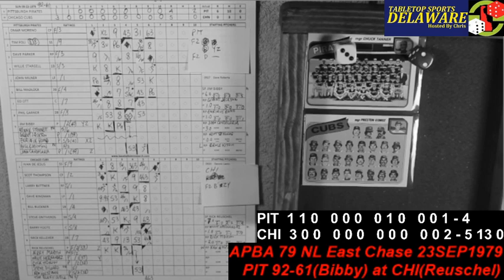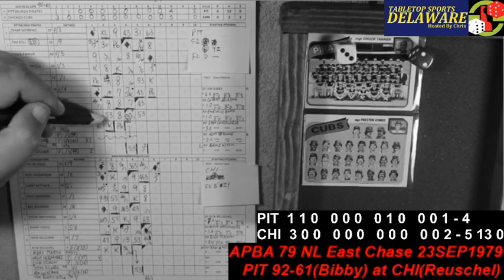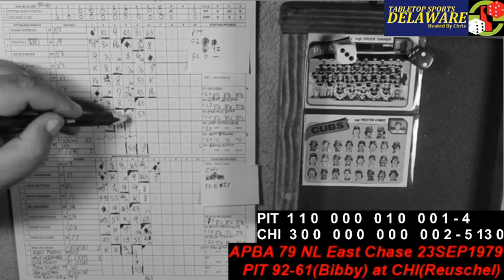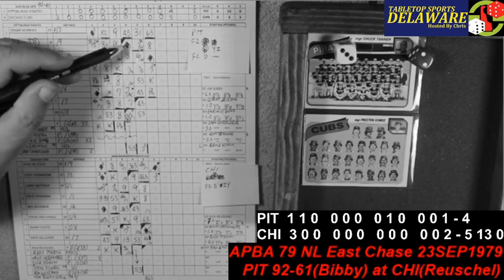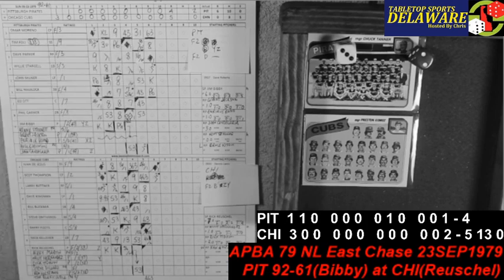And let's bring that in so we can see that. And then the Pirates have 1, 2, 3, 4, 5, 6, 7, 8, 9, 10, 11 hits and 2 errors. So there is your final on this in 12 innings.